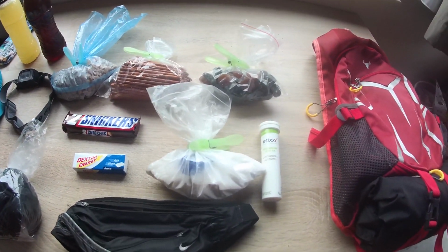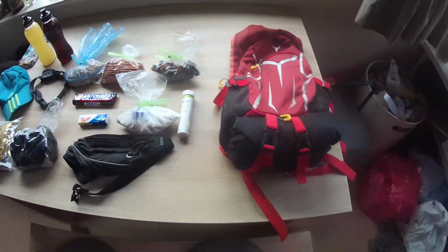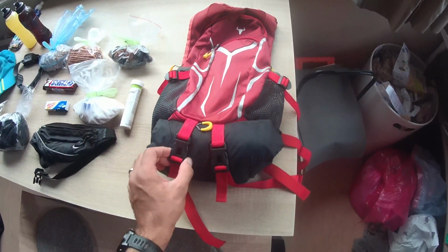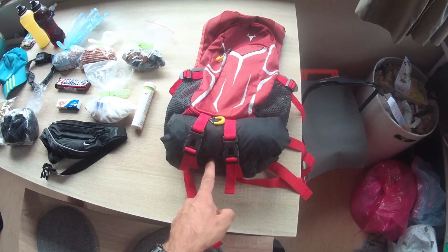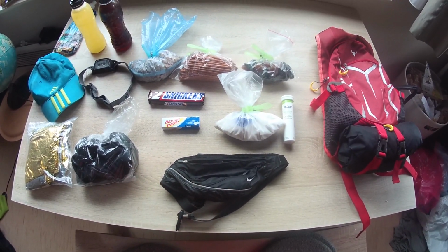For refilling my water bottles at the aid stations, I got some sports drink powder and some magnesium. And finally, of course, the most important piece of equipment, my backpack, where I'm gonna put everything. And here on these straps underneath, I got my raincoat because, again, the weather report is not looking too good. Oh yeah, and I almost forgot, I also got a little fanny pack just to carry the camera.